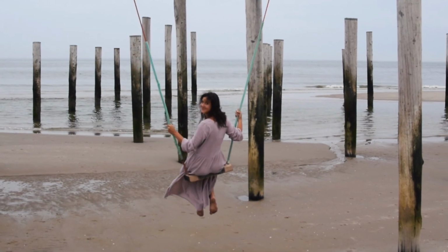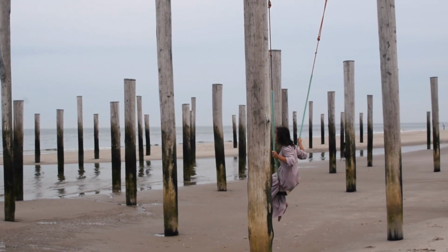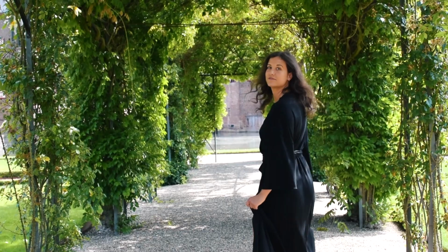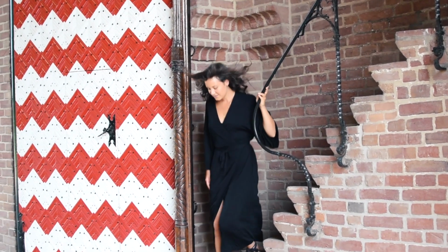Their pieces are meant as a reminder that we women are rational beings, but also deeply driven by our intuition and instinct. And we should see our sensitivity and vulnerability as a gift rather than a weakness. You are beautiful, you are complete, and you should be proud of who you are.